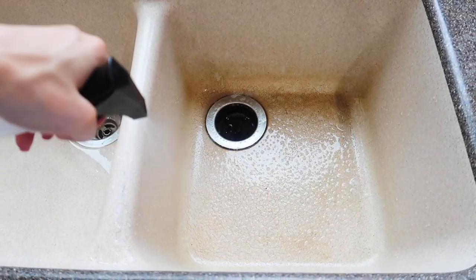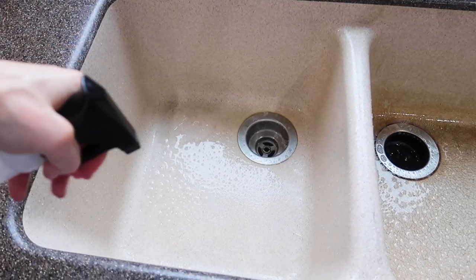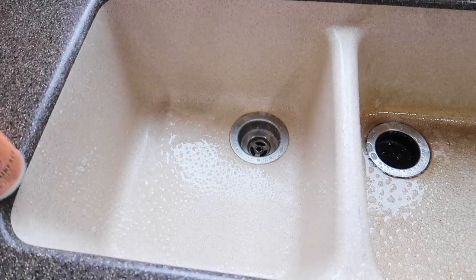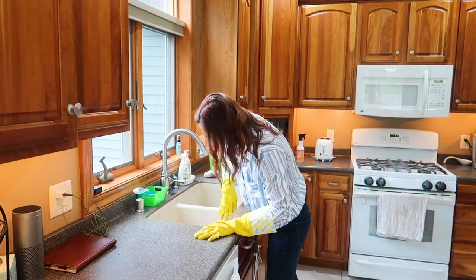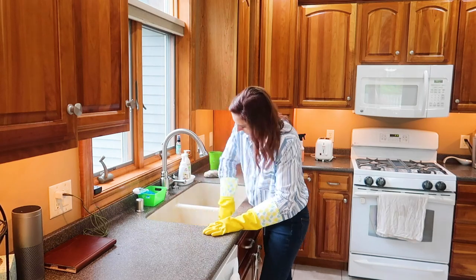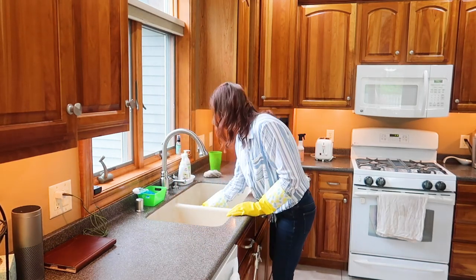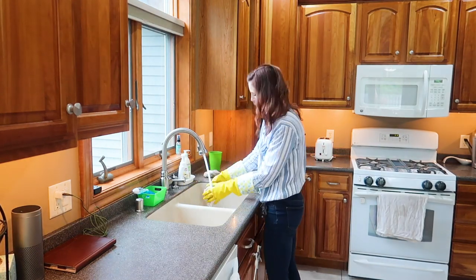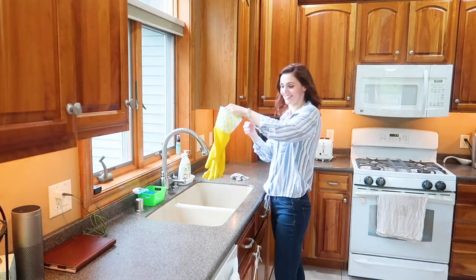Here I am just cleaning out my ugly sink here. You ladies have left me some awesome recommendations. So I'm gonna try cleaning this out with a couple of the things that you've mentioned here. I'm gonna try the magic eraser, and I'll let y'all know how it goes. I'm hoping I can get some of those stains out. We're hoping to remodel this kitchen in the next couple of years here, and so then we won't have to worry about it, but I'd love to see if I can get it just a little bit more clean.